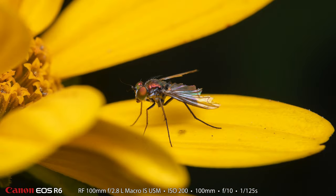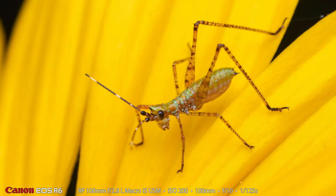I'm not sure exactly what kind of fly this is. It was cool to get a photograph of it, and it looks like it's had a rough life because look at all the damage on its wings. And this next little creature is what I believe is a fork-tailed bush katydid. Super cute little bug.